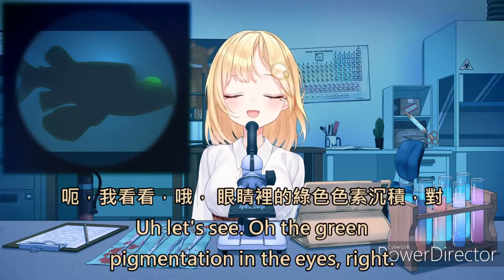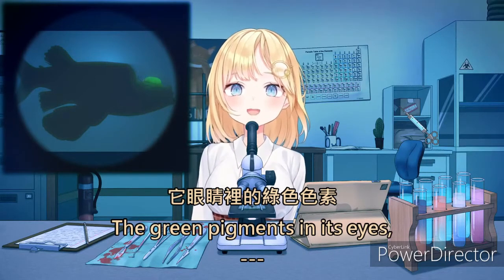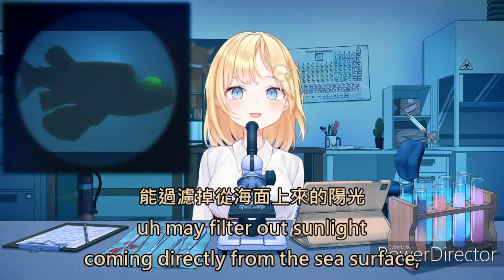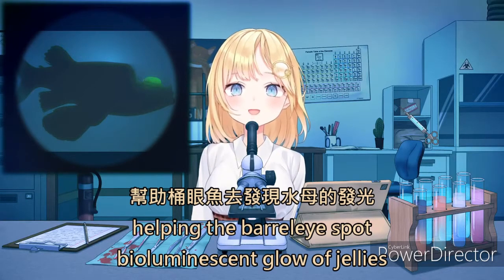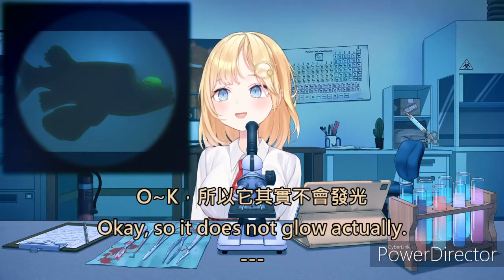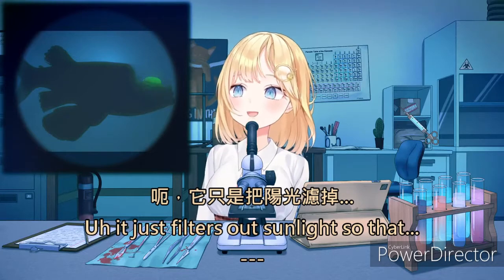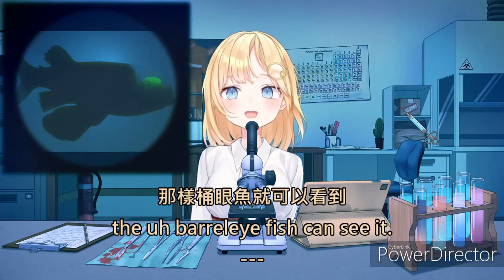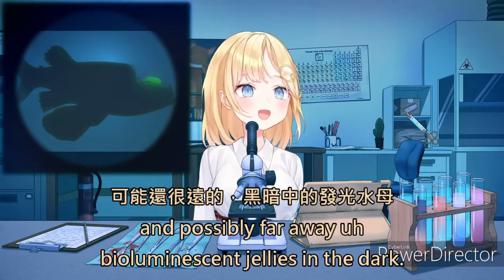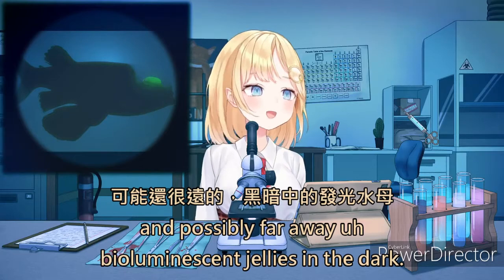Anyways, let's see. Oh, the green pigmentation in the eyes, right. The green pigments in its eyes may filter out sunlight coming directly from the sea surface, helping the barrel eye spot bioluminescent glow of jellies or other animals directly ahead. Oh, okay. So it does not glow, actually. It just filters out sunlight so that the barrel eye fish can see very, very small and possibly far away bioluminescent jellies in the dark.